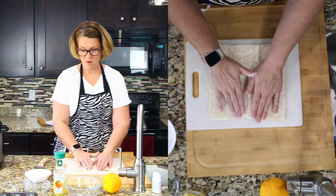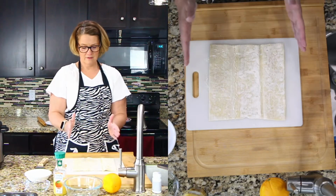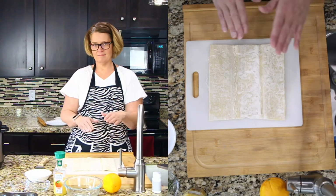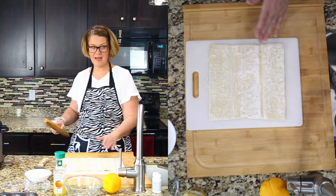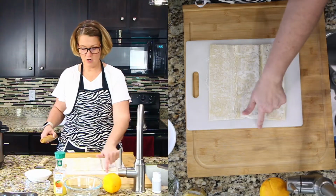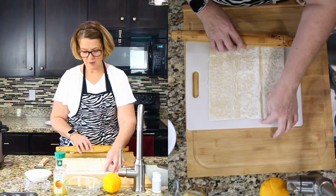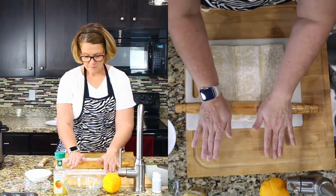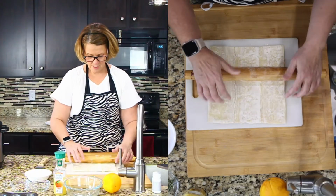Okay? Now, all I'm going to do is I'm going to use a rolling pin and just kind of flatten it. You know? I'm not going to make this dramatically bigger. So notice the size that it is currently, right? All I want to do is I want to bring this line up a little more even to itself. Okay?